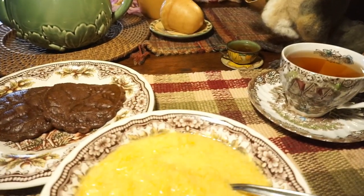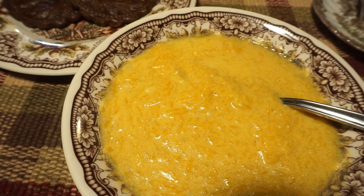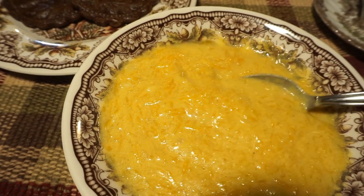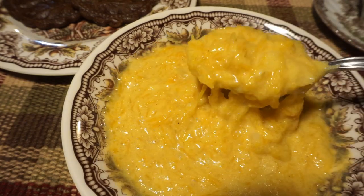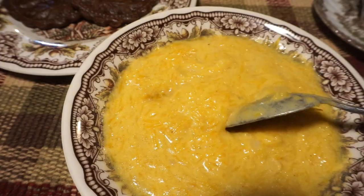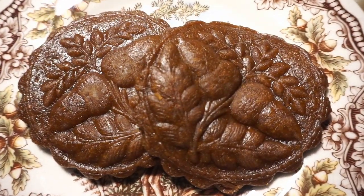Now, the soup that I made today was made from spaghetti squash, and it's my own recipe. I will print it down below, because I didn't film myself making it. I sort of threw it together and just added certain ingredients, and it turned out really, really well. As far as the cookies go, I think they turned out really beautifully.